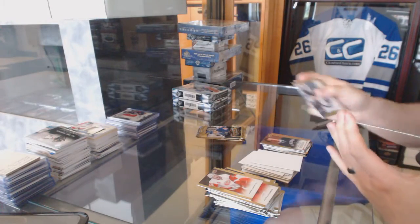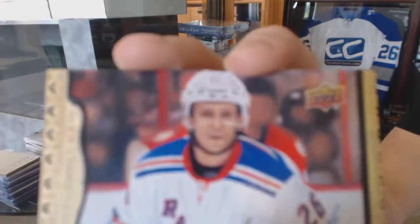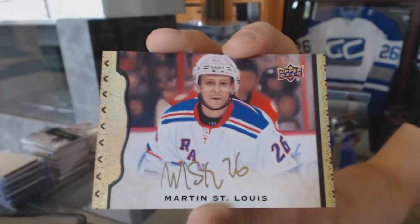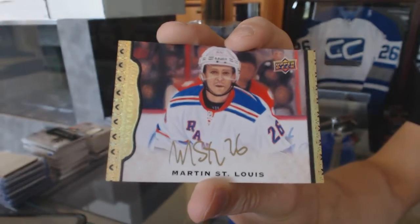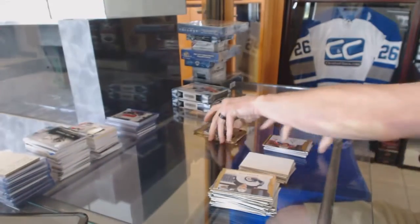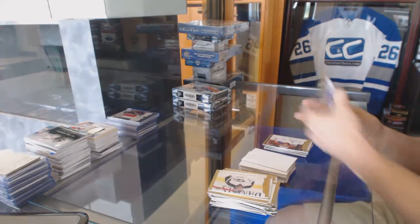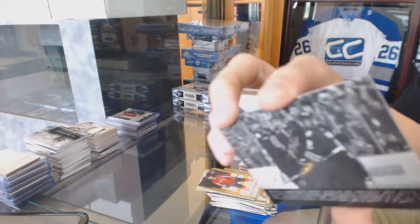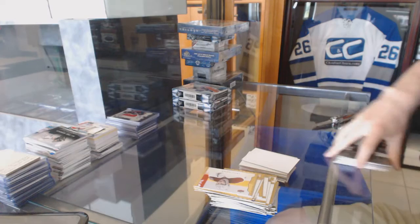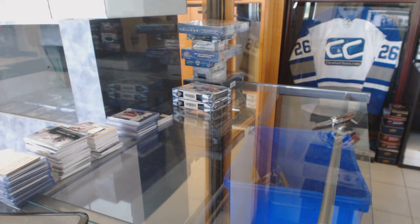And we've got a black framed autograph, number 14 of 15 for the New York Rangers, Martin St. Louis. Wire photo for the San Jose Sharks, Logan Couture. All right. Let's fire off those SPXs now.